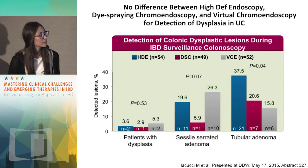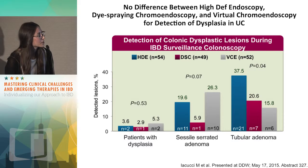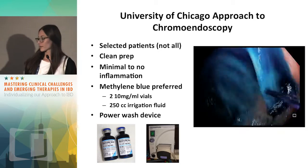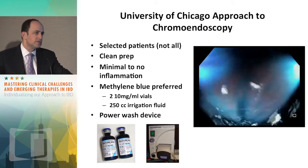And actually, in the most recent DDW meeting, there was a study that looked at the difference between high-definition endoscopy and chromoendoscopy in detecting dysplasia, and really they showed no difference between the two. As you can see, high-definition endoscopy is in blue here, and chromoendoscopy is in maroon. And they showed that high-definition scopes were actually better in detecting raised lesions. So it's probably not something that you'd use for all your patients, nor do we recommend it.